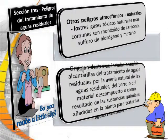Other atmospheric hazards are naturally occurring ones. The three most common naturally occurring toxic gases are carbon monoxide, hydrogen sulfide, and methane. They originate inside wastewater treatment facilities by a natural breakdown of sewage, sludge, and rotted materials, or as a result of chemicals added to the plant to treat the sewage.